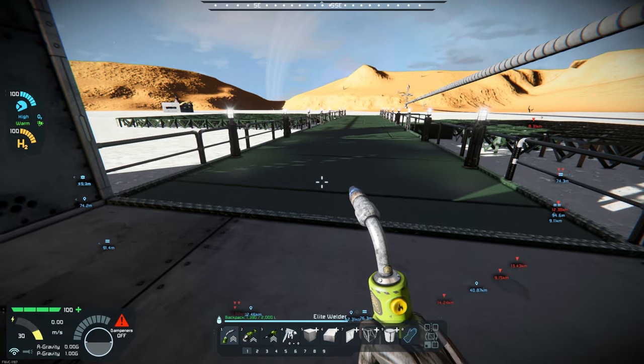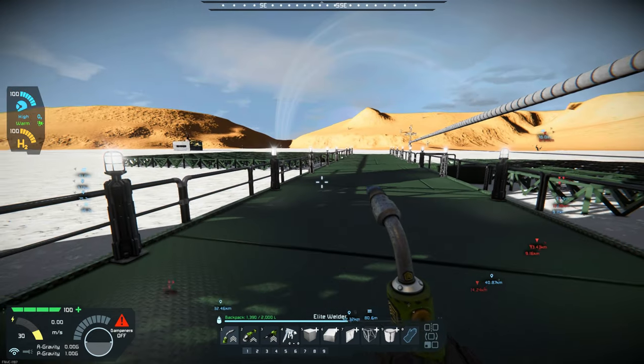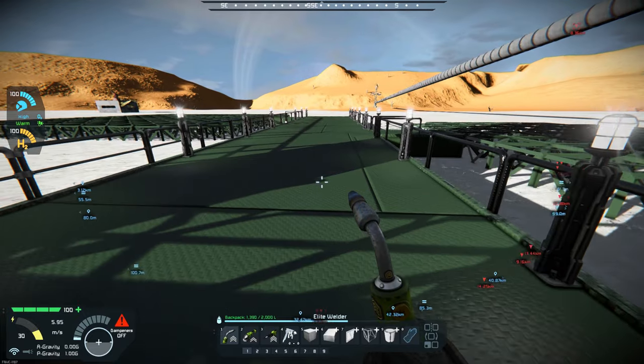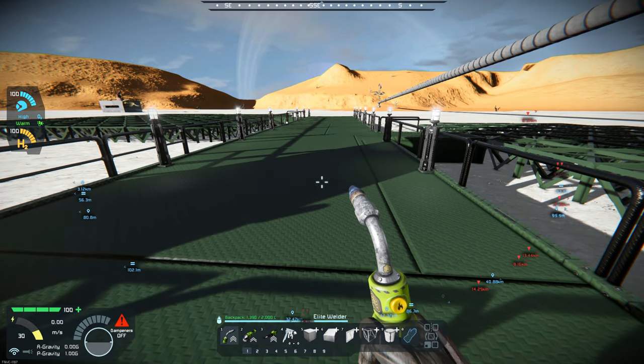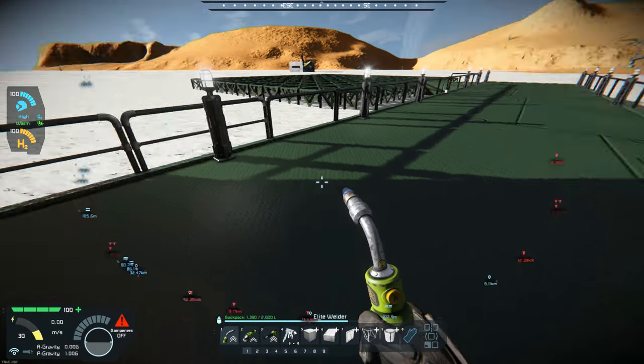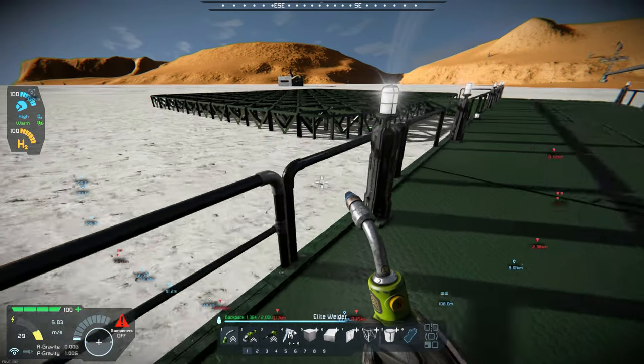All right. Well, I've got the walkway completed out past the one building that's going to go in there. I've got the lights in. Now, I'll need to adjust all of those lights and stuff once I get this done. But as you can see, I've got the rails going in.